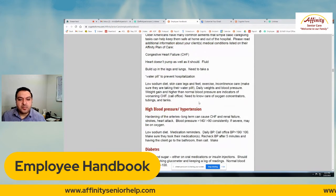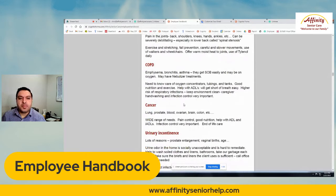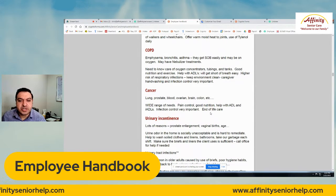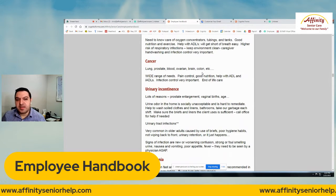The high blood pressure clients, diabetes clients, clients who have arthritis and complain about pain, COPD, where they complain about breathing, and then cancer, where they can have pain or poor nutrition or infection, and helping them with all their ADLs. Usually cancer can be seen in the brain, the colon, the ovaries, blood, prostate, lungs.